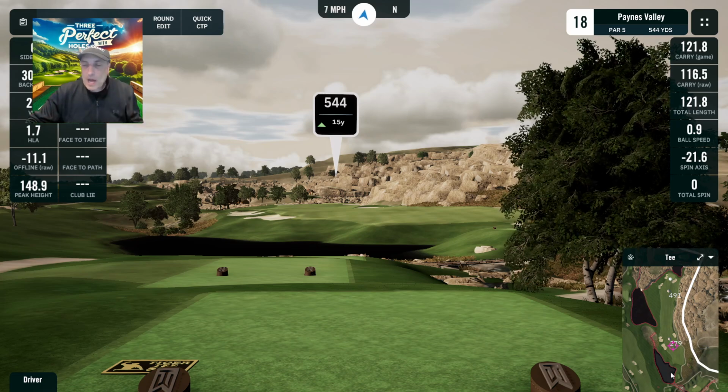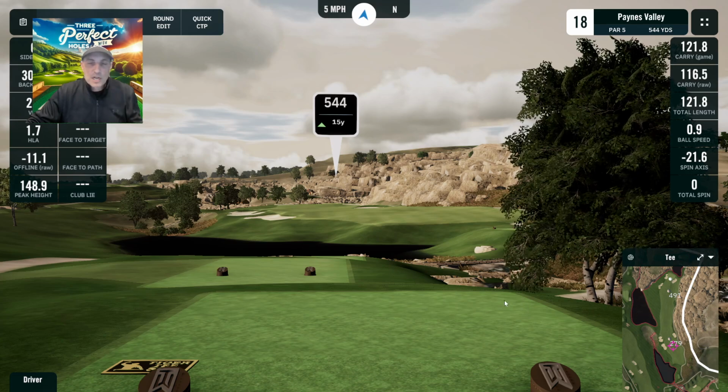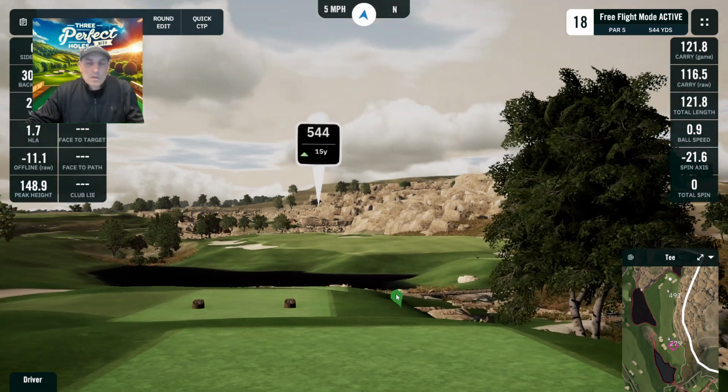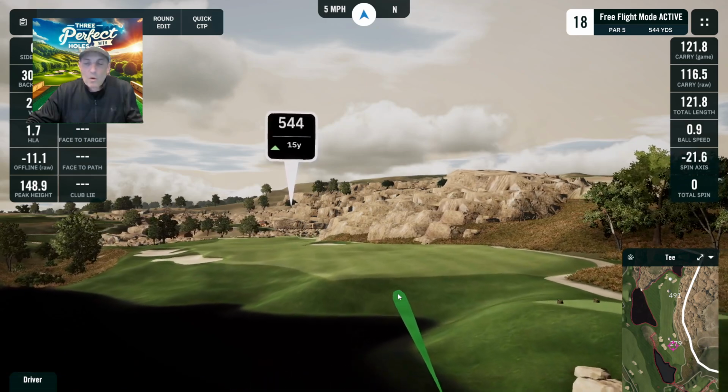Don't top it. If you top it off the tee, there's water short. Don't pull it left. If you pull it left on your second shot, you will have water trouble here. So it's a risk, not really risk-reward, but there is some risk on this hole.